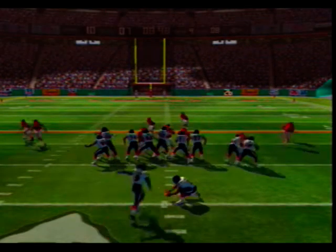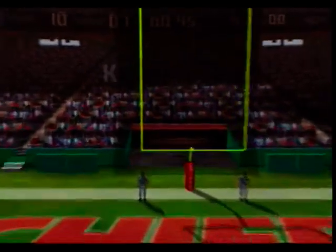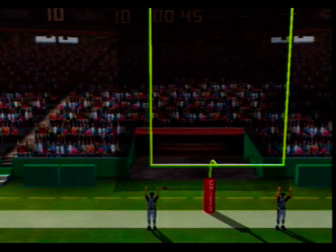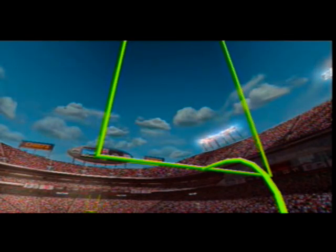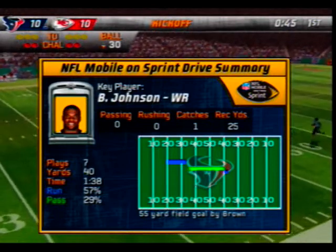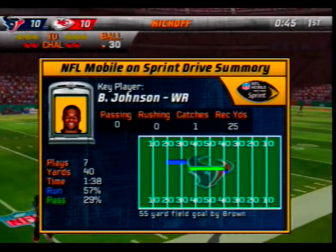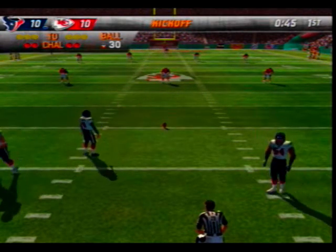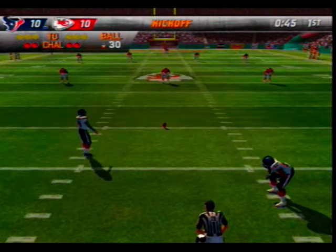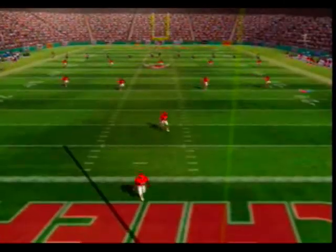This field goal will tie things up. The field goal is good. Great kick. He's one of those guys who really works hard at what he does. And you can see that hard work paying off when you make a kick like this one. Great kick.